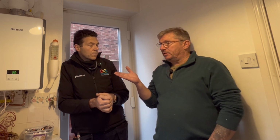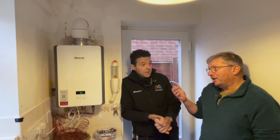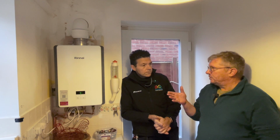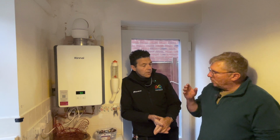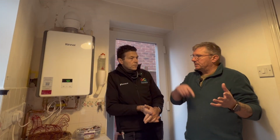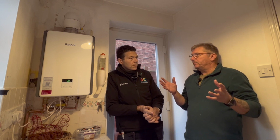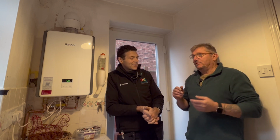Obviously, previous to this, we had 200 litres of hot water that was on demand. I think yours was a bit larger than that, actually. It might have been, I'm not sure, but it was a big old tank. So, 3 of us could shower at the same time. With this, because you don't have that bulk of water, and it's heating it as it's coming through from the mains, 2 people probably is the maximum you could shower at the same time. Not in the same shower, by the way. It's in separate showers.